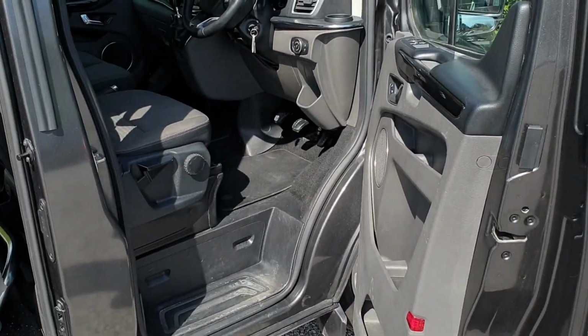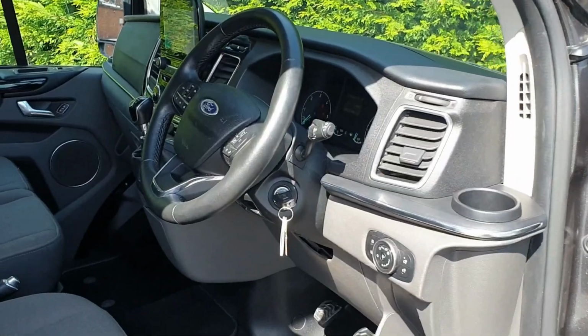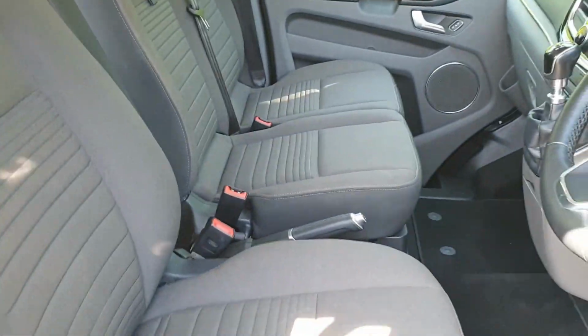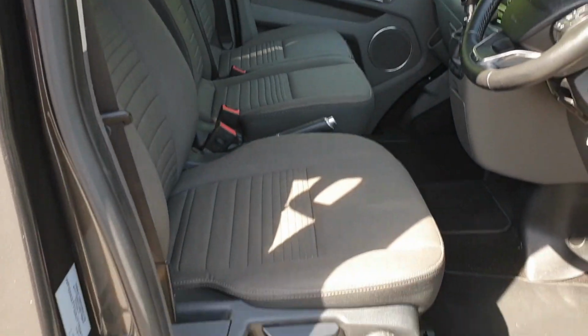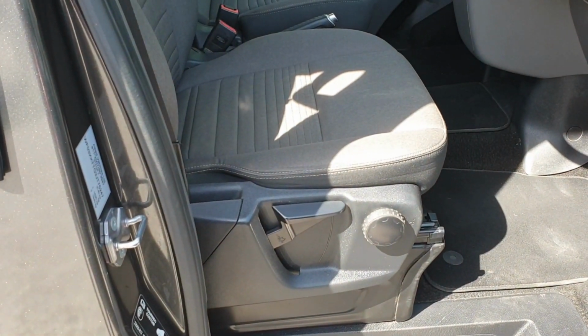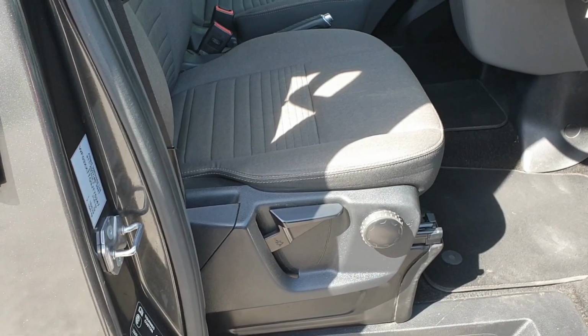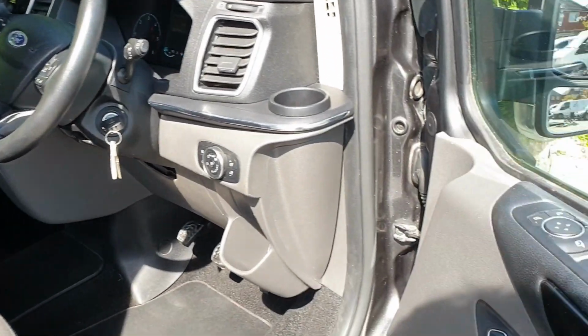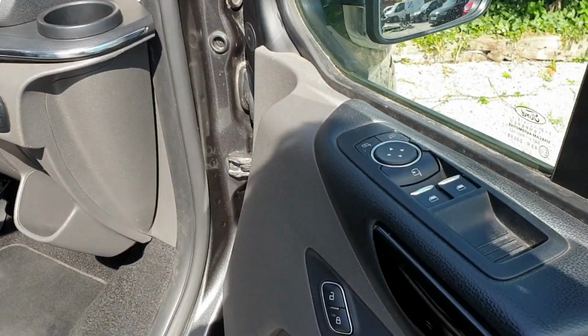Inside the cab is very well appointed, being a titanium series van. You've got your twin cab seats, which you saw earlier, which rotate. Single driver's seat with 10-way adjustable lumbar support as well. Height and rake adjustable steering wheel. Electric windows, power folding mirrors, which are also heated.